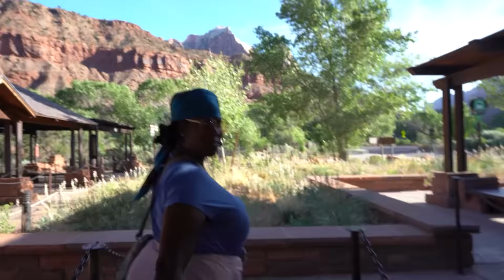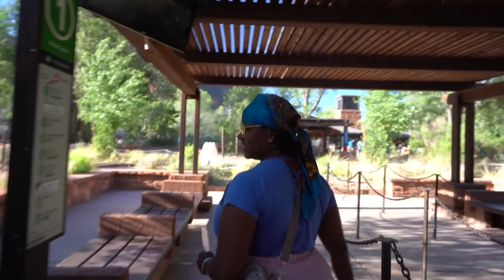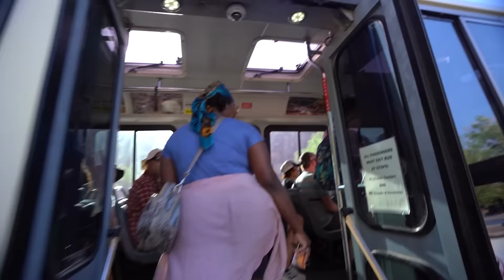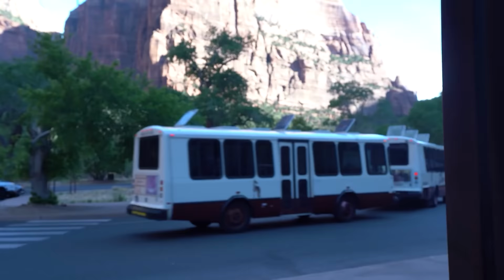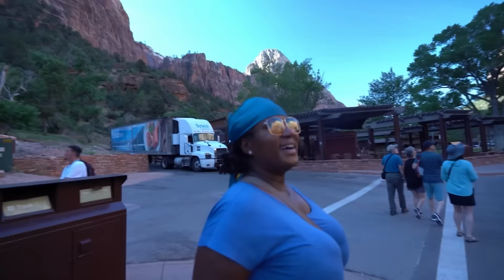We're kind of just kicking off exploring. Our first time exploring in Zion. Breathing in that fresh air.